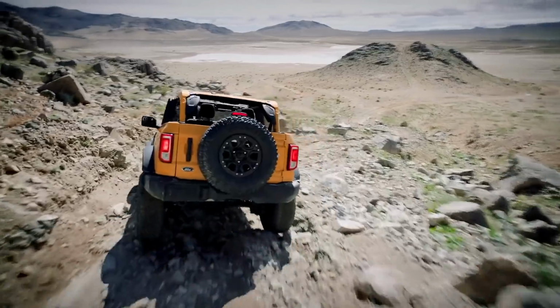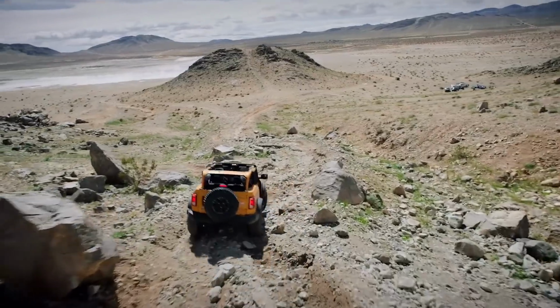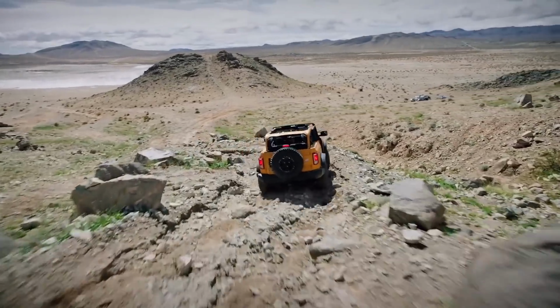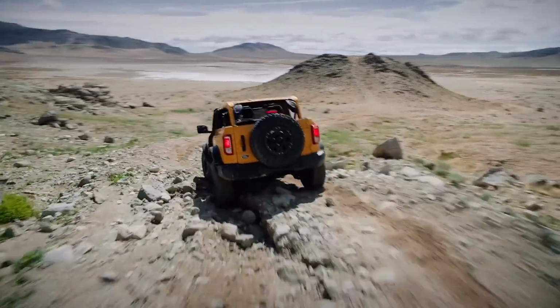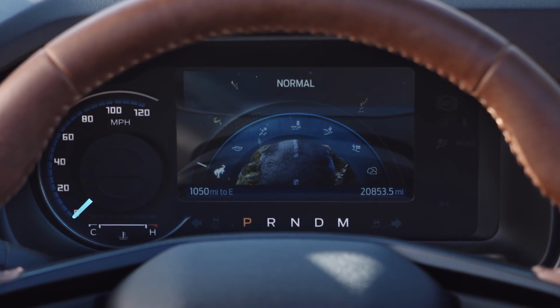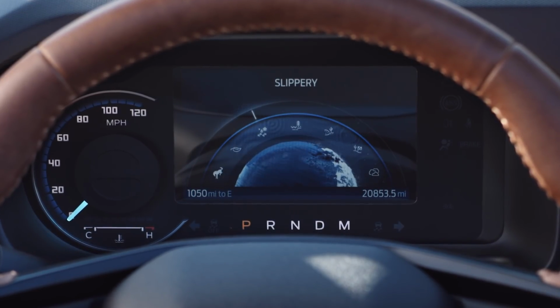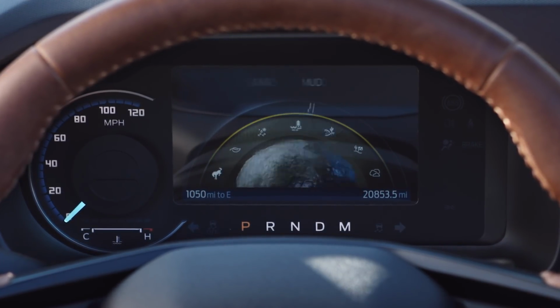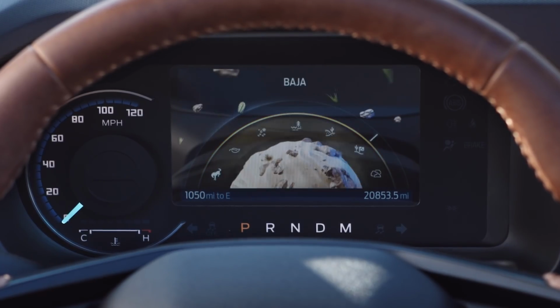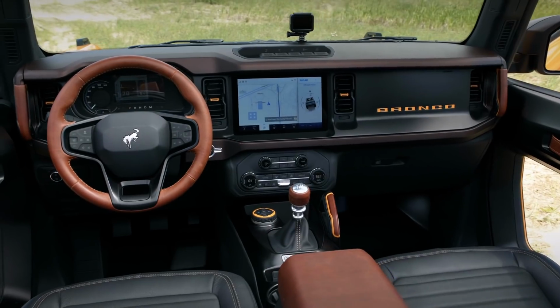Now, if you're not an experienced off-roader, fear not. There's a terrain management system with up to 7 selectable drive modes, including sand, mud, and rock crawl. You can also get trail control, which works as low-speed cruise control, and trail one-pedal drive, which modulates the brake and throttle if you're crawling over rocks. When you're all done, come back to base camp, swing open the hatch, slide out the tailgate seat, and uncap your bevy with the built-in bottle opener.